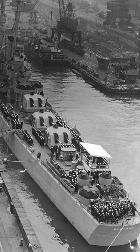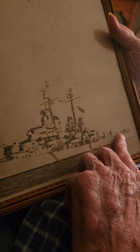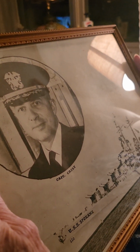You can't see them very good, but there's three more gun mounts back here. That's why it's called an anti-aircraft cruiser. It was loaded with guns. That was Captain Crush, yeah. He was the captain.